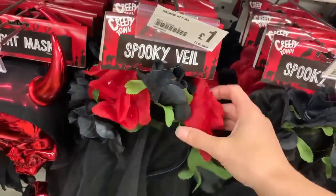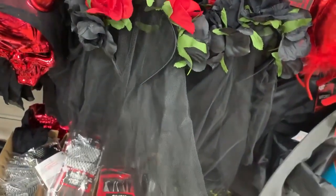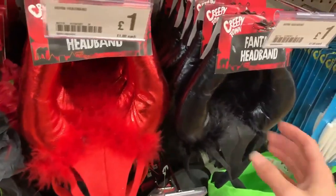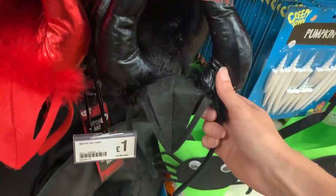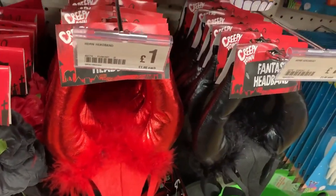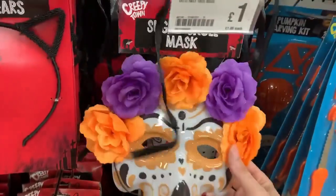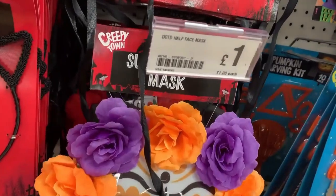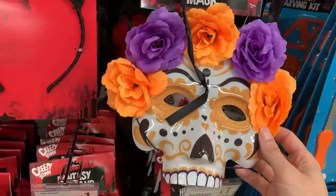And then I really liked these spooky veils. So again, they had one with black and red flowers, and this one just with black flowers. They had these headbands too, with that bit that kind of comes down over your forehead. Again, that was all £1. And then I really liked this skull one too, with the flowers on. I thought that was really good. I thought that was just a little bit different as well.